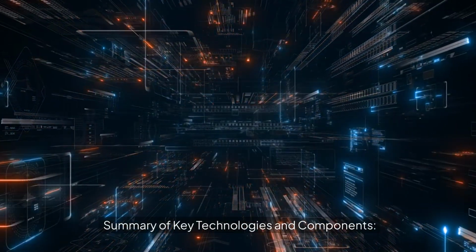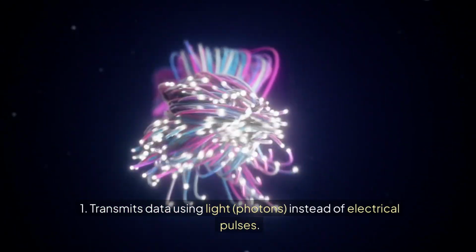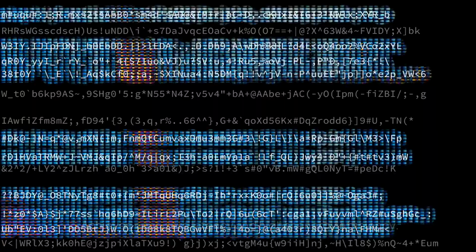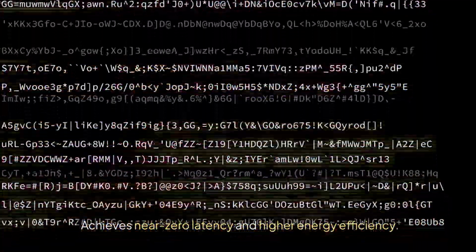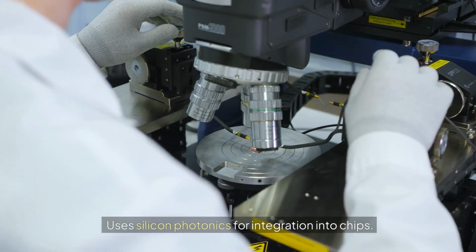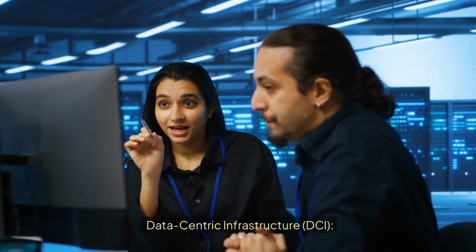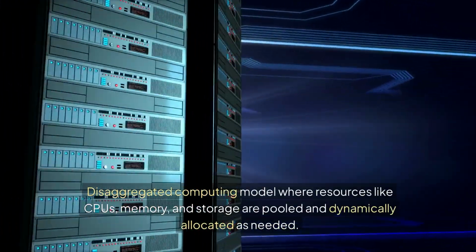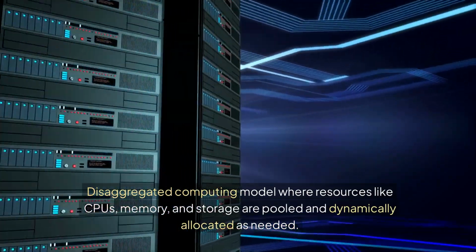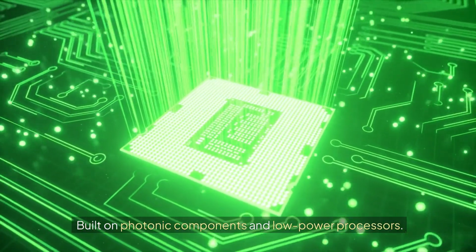Summary of key technologies and components. All-Photonics Network, APN. 1. Transmits data using light, photons, instead of electrical pulses. 2. Achieves near-zero latency and higher energy efficiency. 3. Uses silicon photonics for integration into chips. Data-centric infrastructure, DCI. 1. Disaggregated computing model where resources like CPUs, memory, and storage are pooled and dynamically allocated as needed. 2. Built on photonic components and low-power processors.